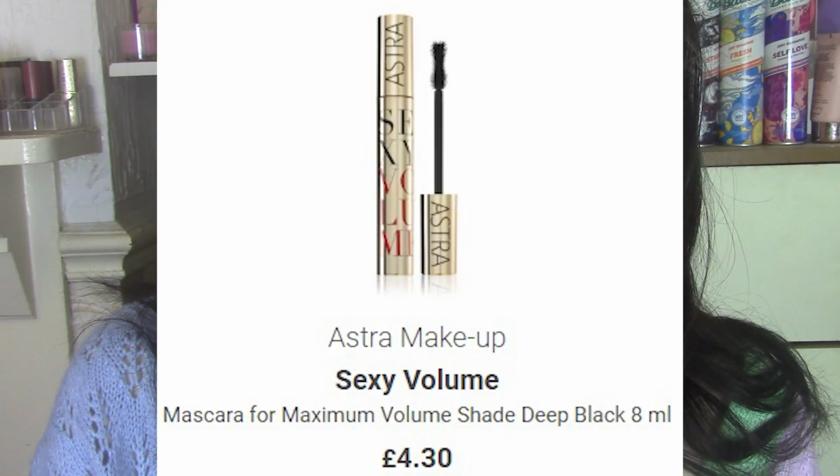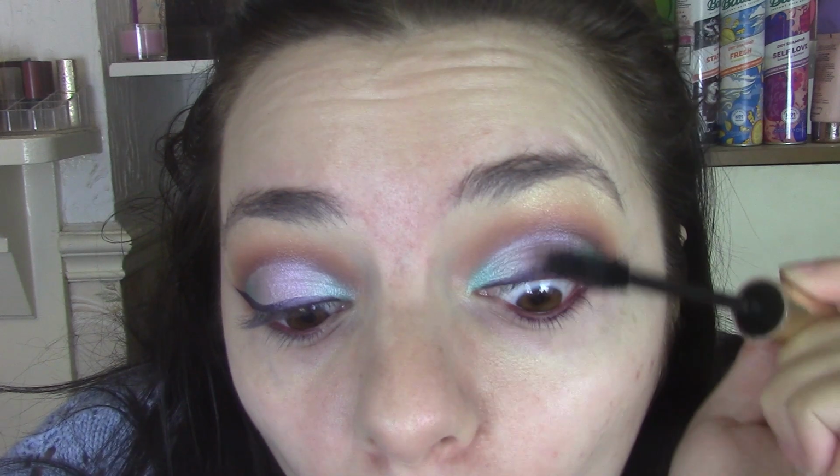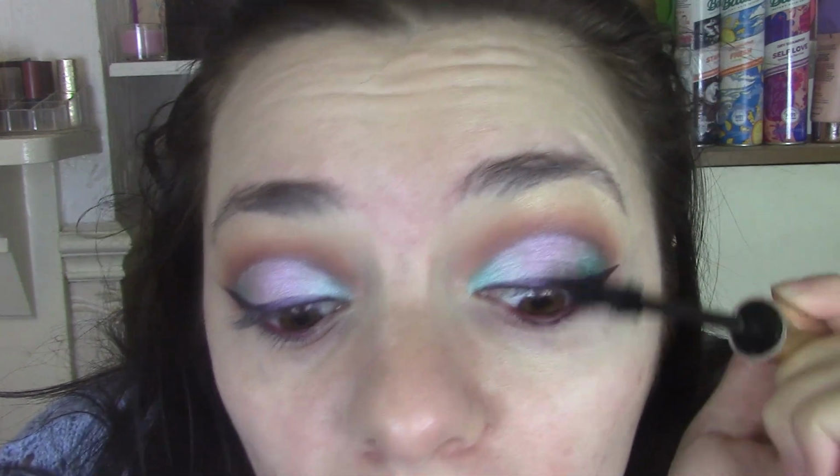And then the other Astra one is the High Volumizing Mascara, which says Sexy Volume, and this is in gold packaging. And this one's got a chunky hourglass wand. So I think I'll just try one on each eye, because I'm curious about both of them. I'm going to start with the Sexy Volume one on this eyeball. It's definitely a very chunky one. I'm just gonna whack a load of this on my top lashes, see what happens.